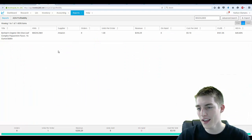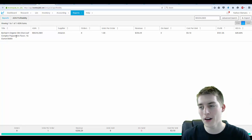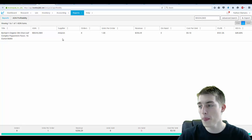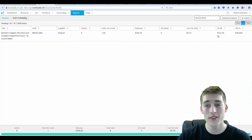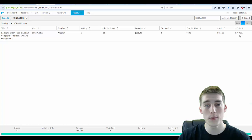Next item we're going to look at is called Barlean's Organic Oils Olive Leaf Peppermint Flavor. I didn't even really know what it was when I bought it, but I bought this from Amazon. You can see the supplier here. It cost me $3 per unit, and I sold 8 of them for a profit of $160. That's really good for just 8 units. You can see a 650% ROI. I'll take that any day.